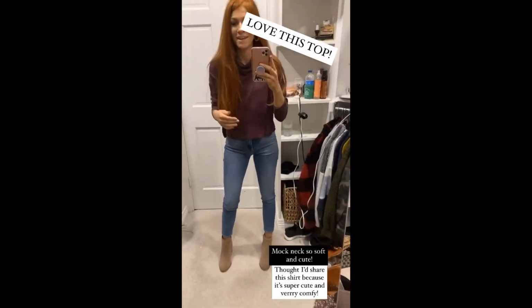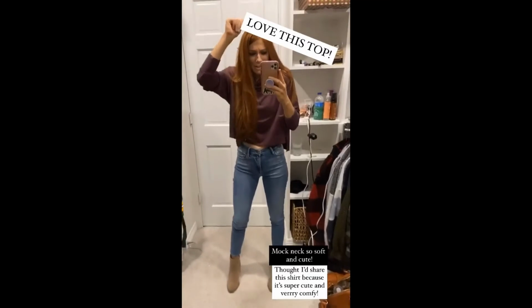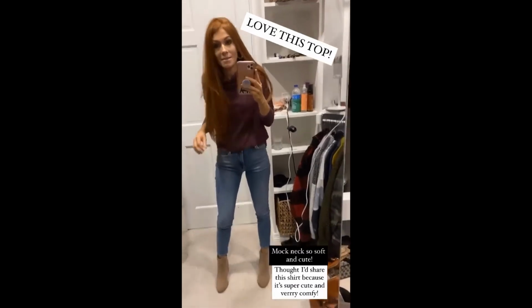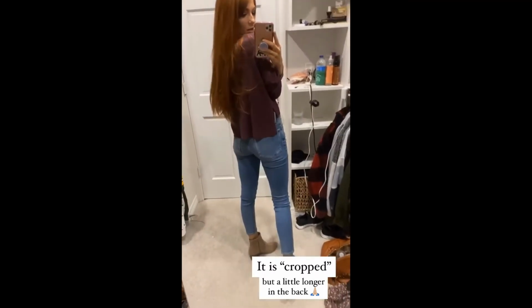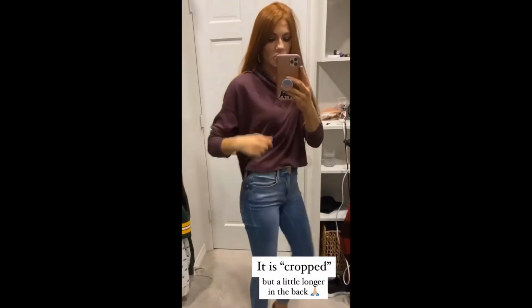Okay, reveal day outfit. Except I'm not going to wear this. I thought I was, but the shirt is just a little too short for a reveal day because I use my arms and my hands a lot and it shows my untanned stomach. So we're not, but I love this top. It is so cute. See how it still hits shorter, but I love how it's not fitted. So it just hangs.